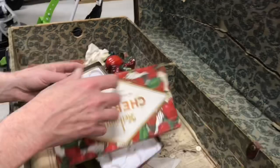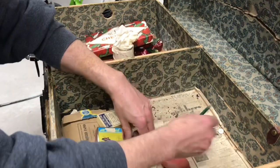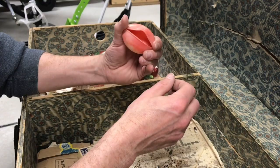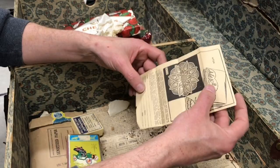And a box of cherries. The cure. Maraschino cherries. Okay. Pencil. And I guess these are caps for old pencils. I've seen them before. Oh, another really cheap plastic change purse, made in Hong Kong. And a doily. Pretty. Doily paper.